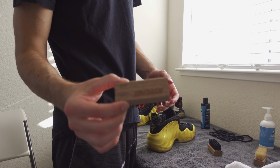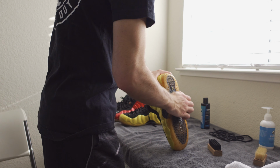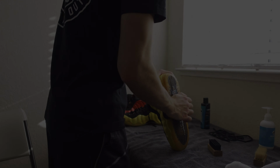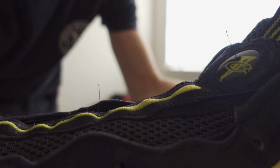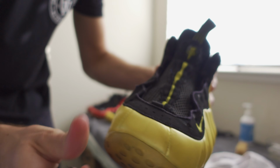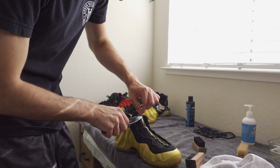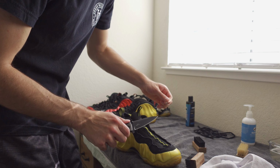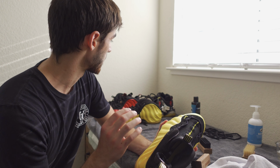Alright, so now moving on to the stiff bristle brush, I'm going to be scrubbing the bottom of these. I don't know if you can see it, but you see the little strings right here that are sticking out? These are also important to get off. So that pretty much takes care of the left shoe. I'm gonna do the same exact thing on the right side. I'm just gonna repeat the whole process on all of the shoes, and then I'll show you the actual process of selling these. So yeah, I'll see you guys in a bit.